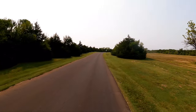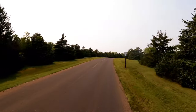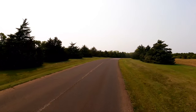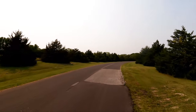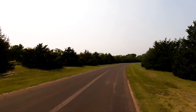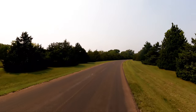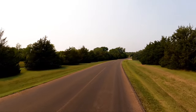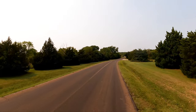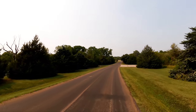Just passed on the left, that takes us back to where we started. That's the park exit. They have an 18-hole disc golf course at the very end of this road. We won't be going there. That's a really rough stretch of road that I was telling you about. That's 1 mile of nothing but bumps.